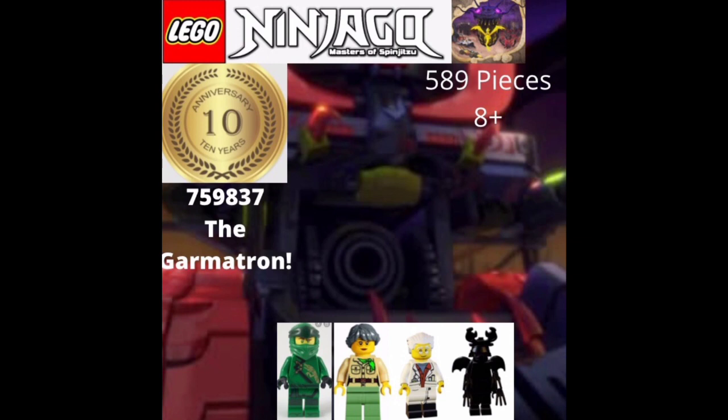But this set would come with Legacy Lloyd, Misako, Dr. Julian, shout out to Bricks by Mind, and the Possessed Garmadon. Now, why I think this set would happen is because it's a really good vehicle, and I think they could upgrade it from the 2013 version. And if they did, that would be really epic. Because in the show, it was epic, and if the sets actually made it good, yeah.